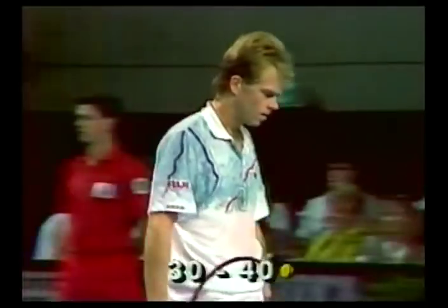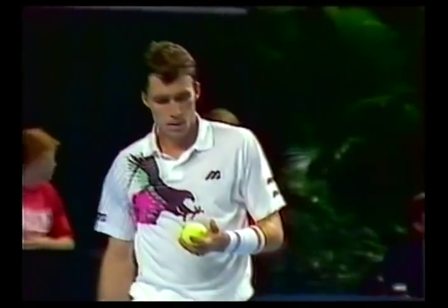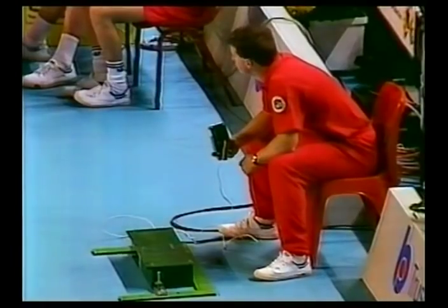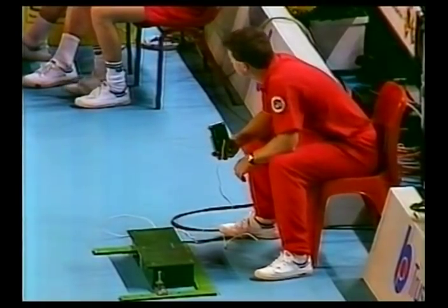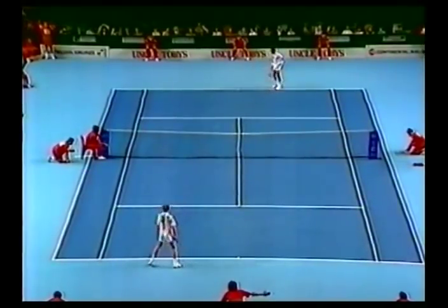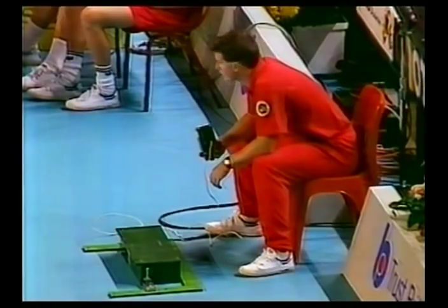Well, the player's just losing a bit of concentration here and a bit of confidence in the calling. Yes, there's the machine there that calls the service line. It has an electronic beam that goes across the court. And Lendl has been unhappy with a couple of calls on that service line.